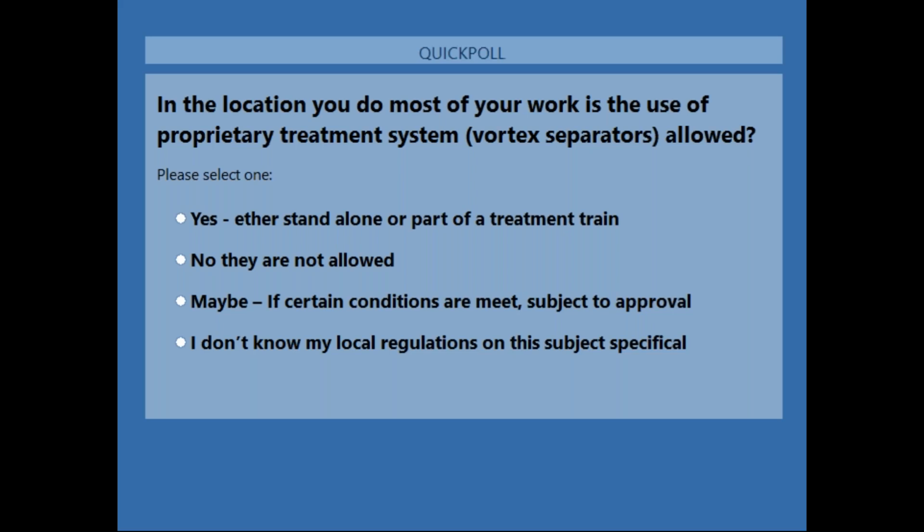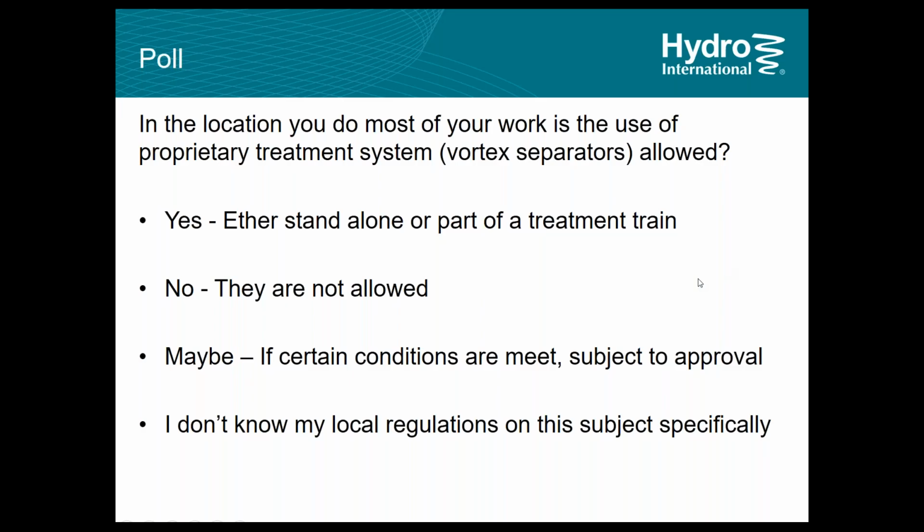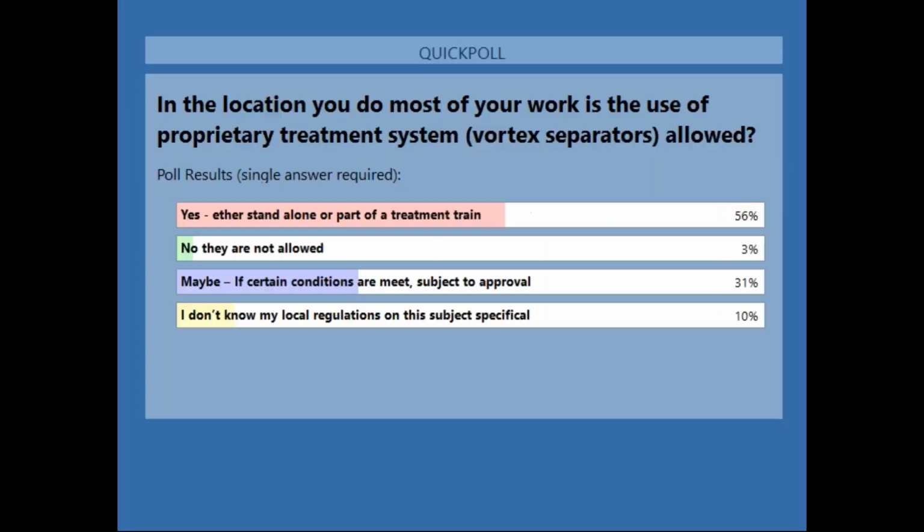Okay, I think we've got a majority of people voted now, so I'm going to close the poll in about 5 seconds. Okay, I'm closing the poll now, so we'll just take a look at the results because I don't think they're going to change much in trend.